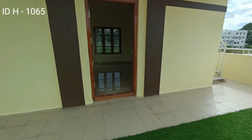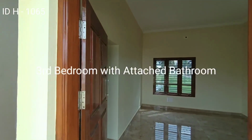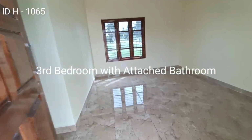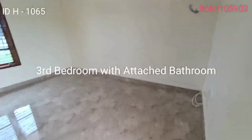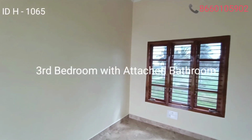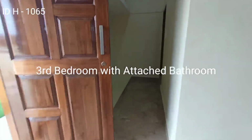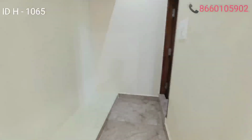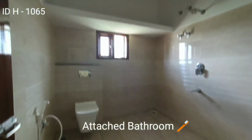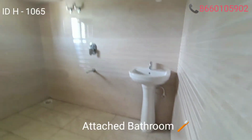Sitting here in the evening is beautiful, with fresh air, and this is the third bedroom with attached bathroom. So if they want to use it to give separate rent they can, otherwise they can use it as a third bedroom. So this has an attached bathroom actually. You can see the attached ample space, attached bathroom, very big.